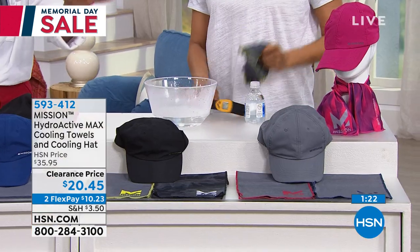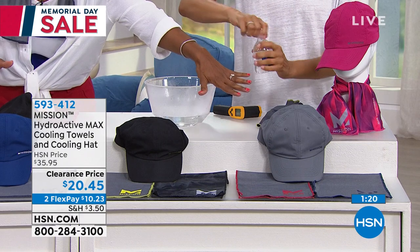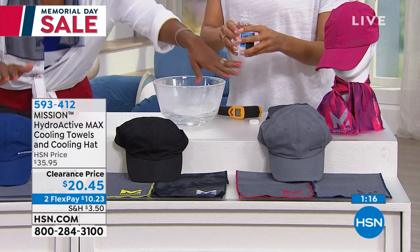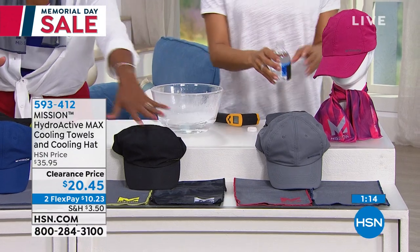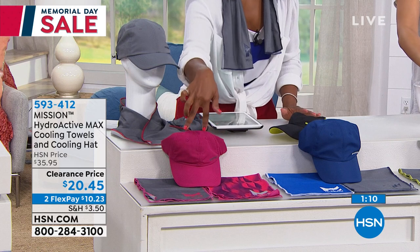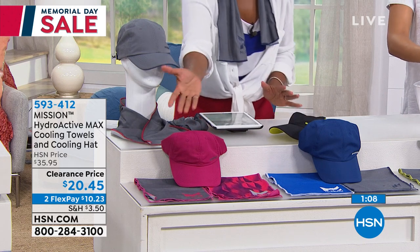I wanna share this with you again. A lot of you are calling in to get the gray, and these are unisex, just so you know. The hat is even adjustable in the back, so if you have a big head like I do, it's gonna fit. This is black, this is blue, this is pink, and you're getting the towels in addition to the hat. For basically the price of the hat.